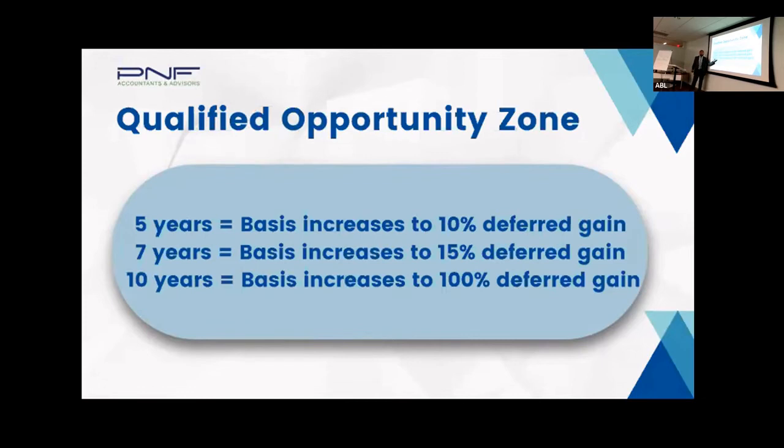And how do you know it's an opportunity zone? There is a tool on the website, on the IRS site. If you put in the address of the property, you can evaluate it, and it will tell you yes or no. Again, the opportunity zone is going to be more of the economically challenged areas.